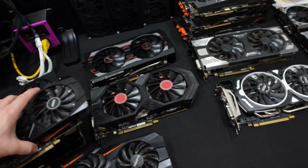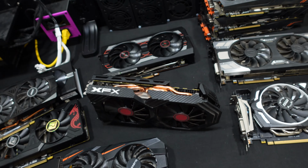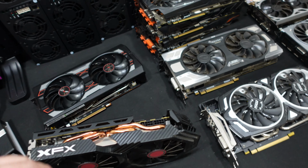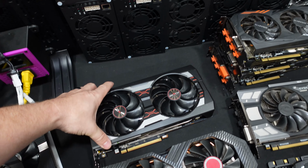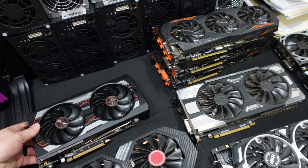Jumping over, we have, who's got one of these? A Fat Boy. This is the XFX Fat Boy. It's a little bit thicker than your traditional 580. Has bigger heat pipes on the side, has an 8-pin and a 6-pin. It's an 8 GB, very similar to a 580. We have the Sapphire Pulse 5700 XT. We're going to be selling that as well.